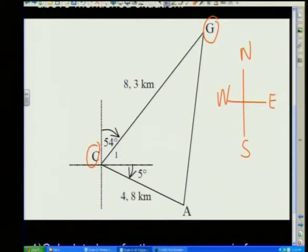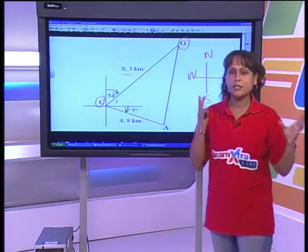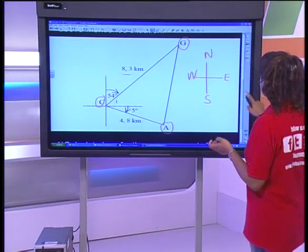They are told that 54 degrees east of north, the length from G to C, G being the ranger, C being the call center, is 8,3 kilometers. So when he is 8,3 kilometers away from this call center, he gets a call that there's an injured antelope, and the antelope is at position A. All right.